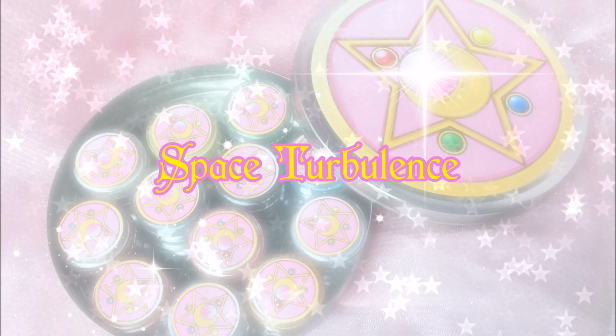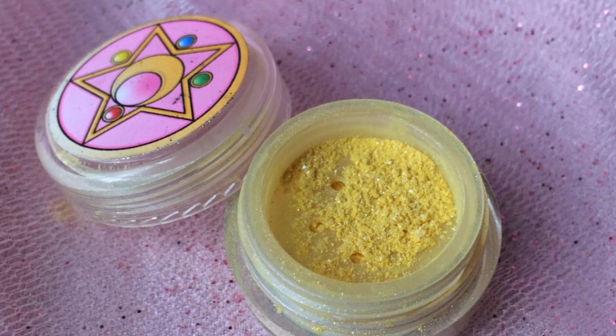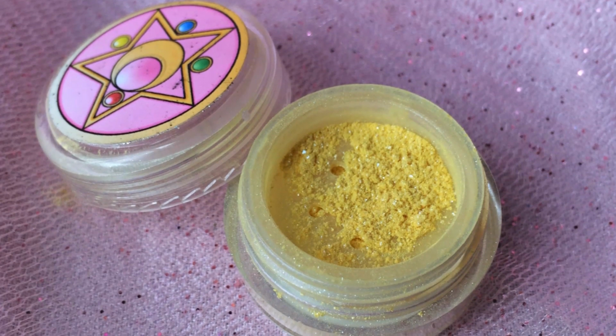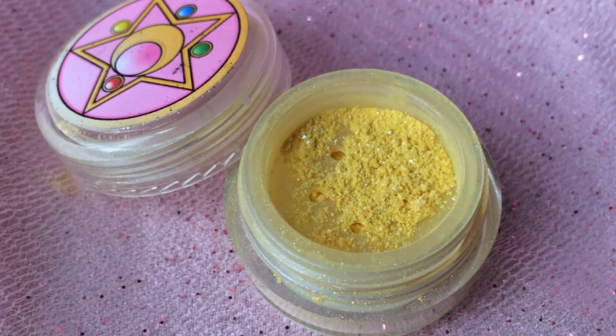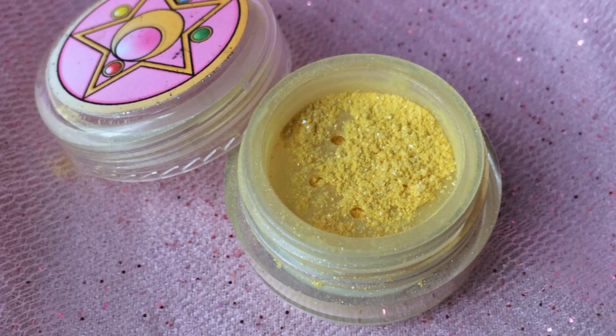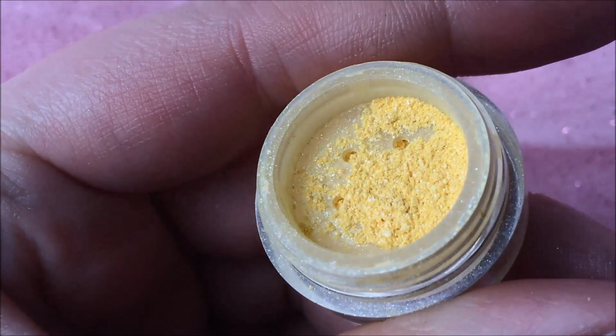Alright, next up we have the shade Space Turbulence, which is a lively pastel lemon satin shadow that is dripping with iridescent rainbow shimmer and soft blue sparkle. It reminds us of lemon-shaped ice, a wonderful shadow for spring. It would be a perfect accent to a sunrise-themed look. Space Turbulence is lip safe and would make a funky sunny lippy if mixed with some clear lip gloss.